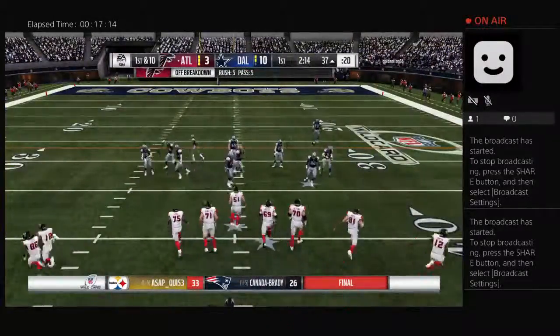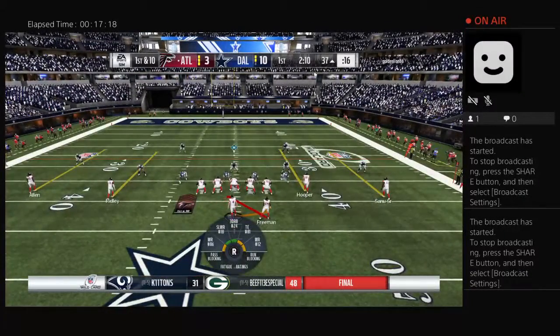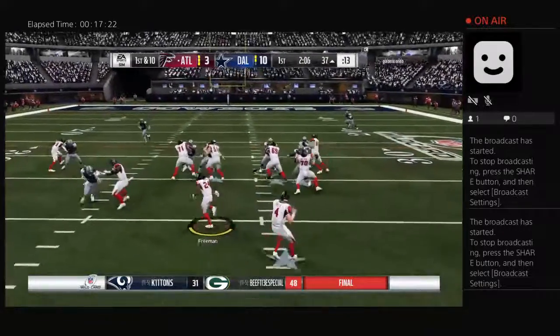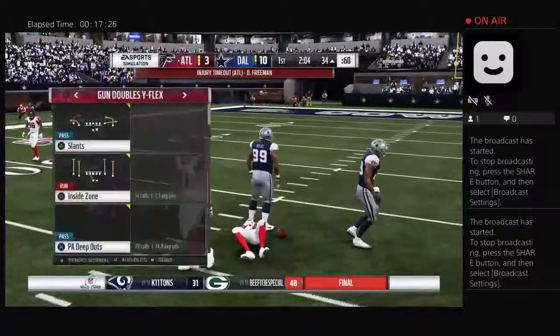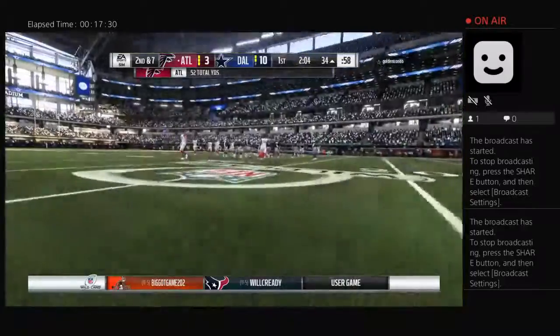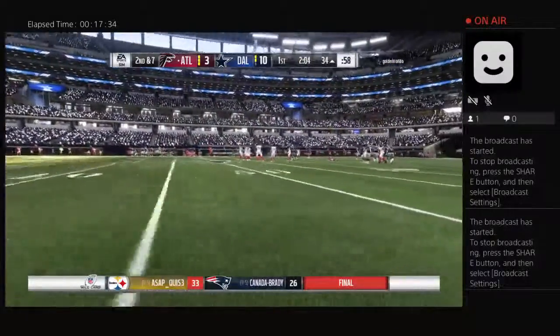So how about that for a chain mover? They're all the way down inside the 40 now for 1st and 10. This is Freeman on 1st and 10. And he'll get 3 down to the 34-yard line. And now we'll get a stoppage here. There appears to be an injured Falcon on the field. While the trainers take a look, we'll step aside.